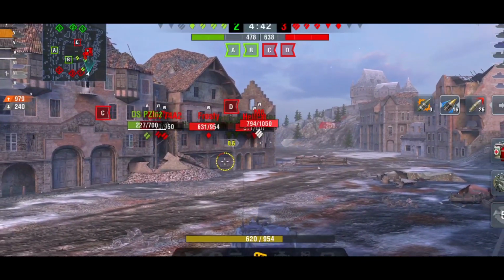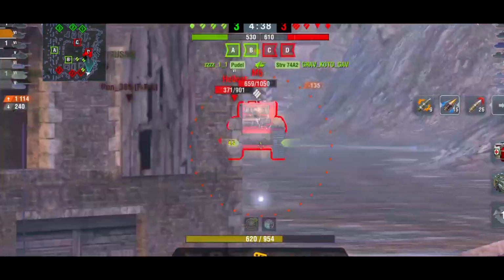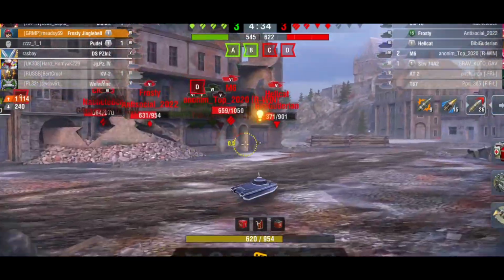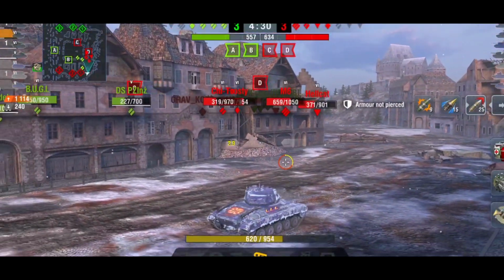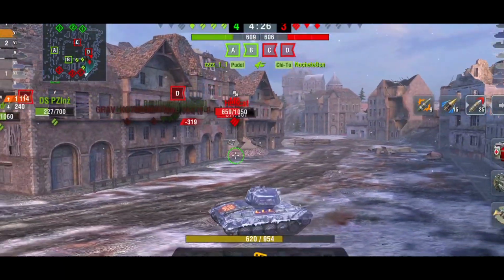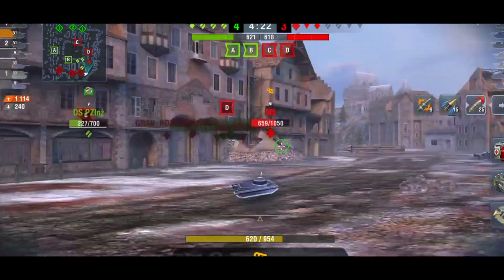So coming in at number 5, it is one of the most recent free tanks that Wargaming gave away. It is the Frosty. Yes, the Frosty Jingle Bell. Decent tank, to be fair, and it is a fun tank to play, and I like the tank. I think it looks good. It obviously is the Christmas tank, and 210,000 people played this tank the last update.